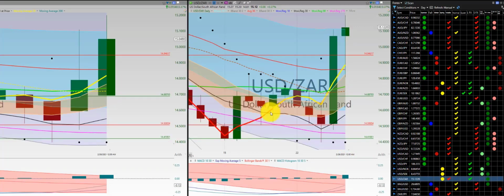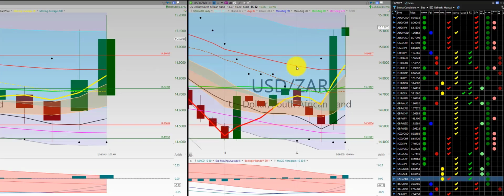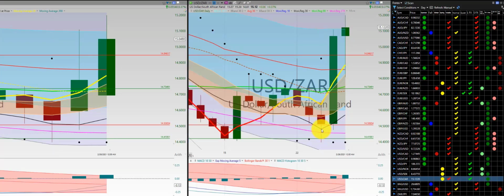US dollar, South African rand. This was Friday and this was Sunday, so I took this initial long here. Now they do have a long range here between the edge of the river, so if you did have a target at the 30 moving day average for a nice 1-to-1, that would have been a good target to have. Or if you stayed in it at the bottom of the Heikin-Ashi, you would have been out for a loss here. Now I did take this 1-2-3 punch out, and I was out at the RL270 for a nice gain.